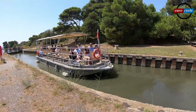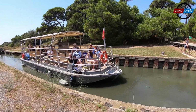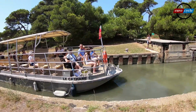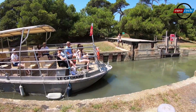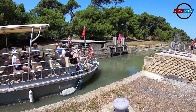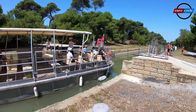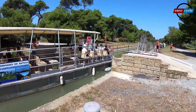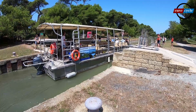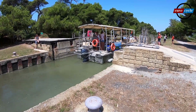From Port-la-Nouvelle, you may book an excursion on the La Catar canal boat, a narrated 2-hour river cruise that explores the course of the canal as it runs alongside the ponds in a wild and preserved environment. Here at l'Île de Sainte-Lucie, you can also witness the operation of the lock, where a boat moves to the next level. When the water is at the level of the next section of the canal, the exit gates are opened and Le Catar proceeds on its canal journey.